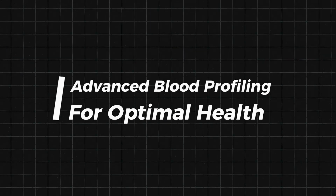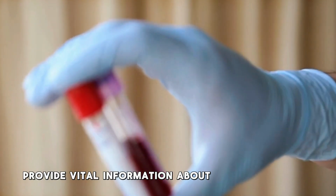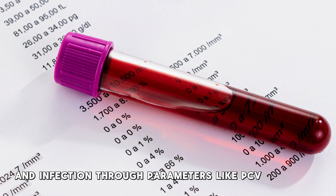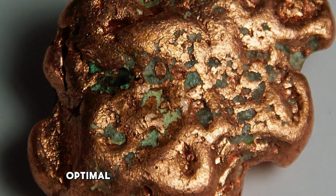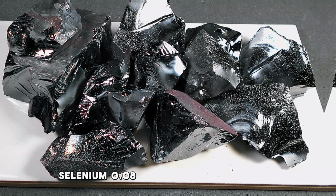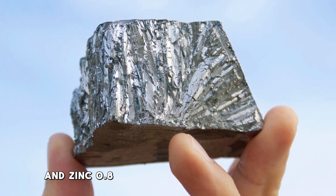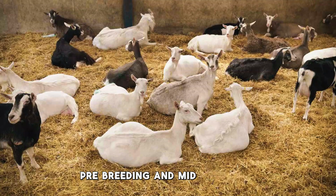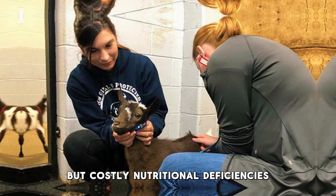7. Advanced blood profiling for optimal health. Complete blood counts provide vital information about hydration status, anemia, and infection through parameters like PCV, 22 to 38%. Mineral testing should focus on copper, optimal 0.5 to 1.5 parts per million, selenium, 0.08 to 0.3 parts per million, and zinc, 0.8 to 1.2 parts per million levels, with breeding stock tested pre-breeding and mid-gestation. These tests help prevent subtle but costly nutritional deficiencies.